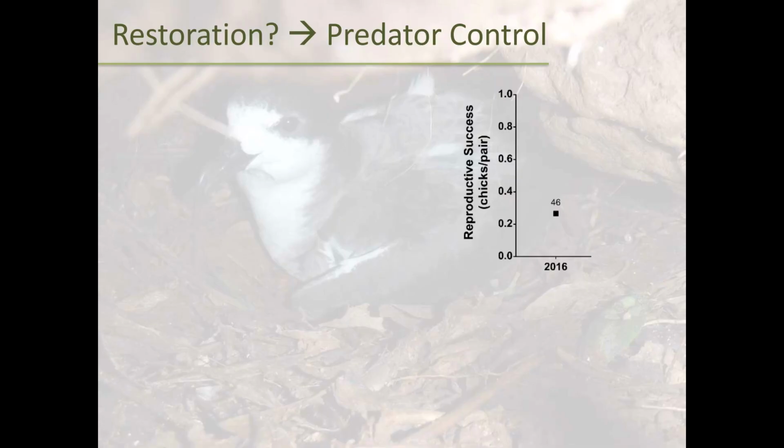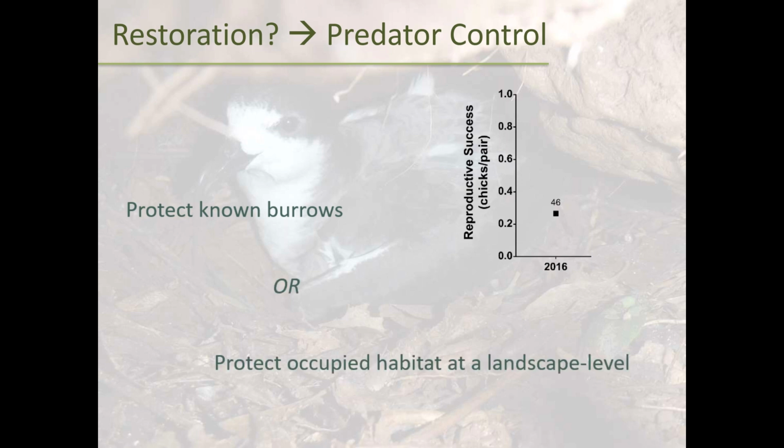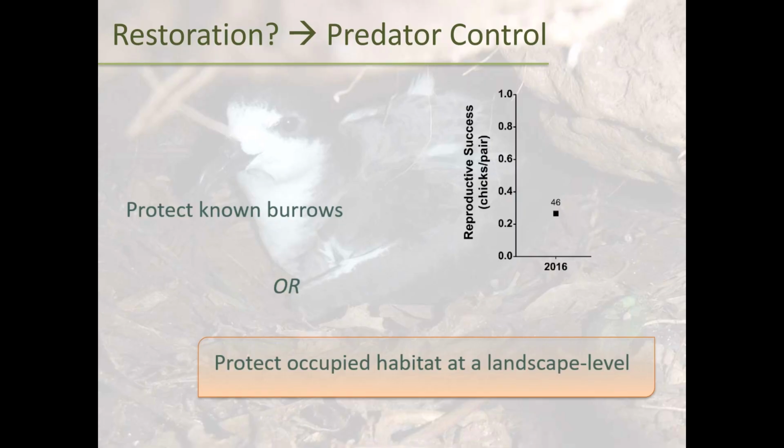So you have some options. One is to protect known burrows. A lot of people do protect known nests, known burrows. Or we were thinking we could look at what is potentially occupied habitat. How can we protect even the ones we don't know about and use the ones we do know about as our indicators? And that's what we chose to do.